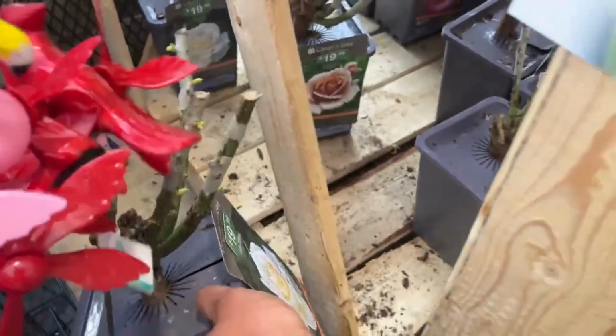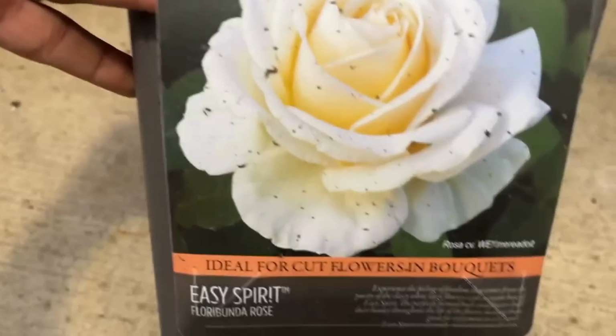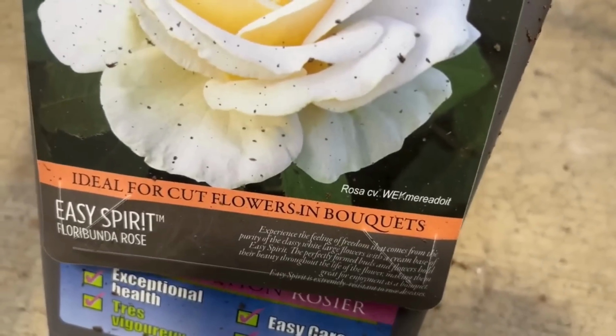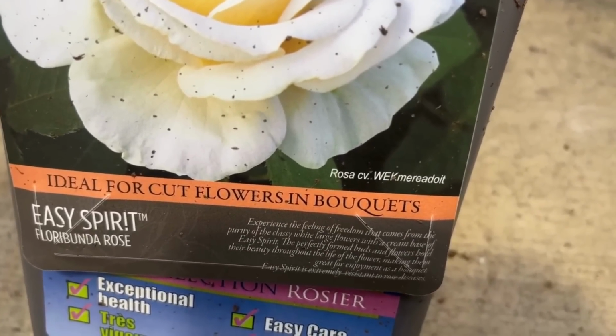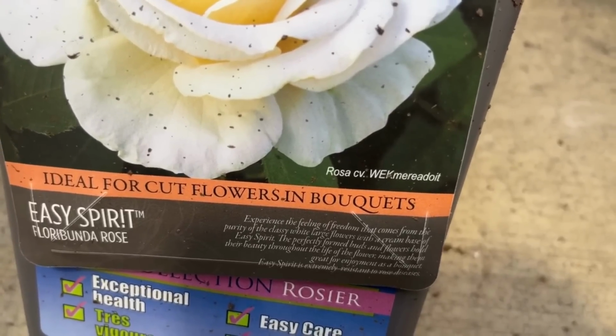As always, make sure you dig through, but be careful with the thorns because, as I said, these roses are not in any special order. Here we have Easy Spirit. This is so pretty. It's a Floribunda rose. This is absolutely gorgeous, friends, and this is also 1998.